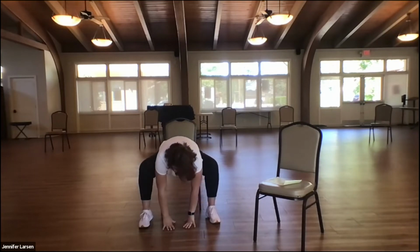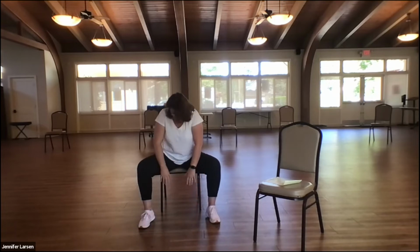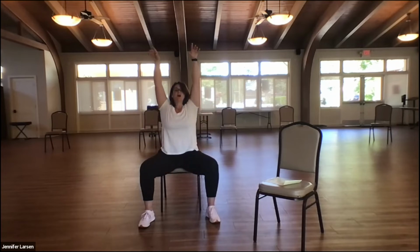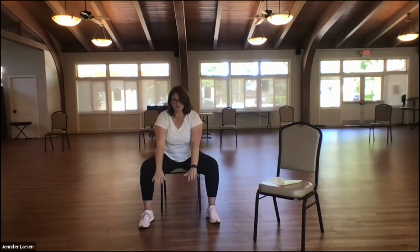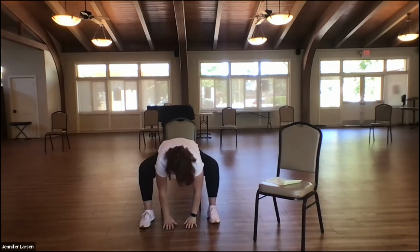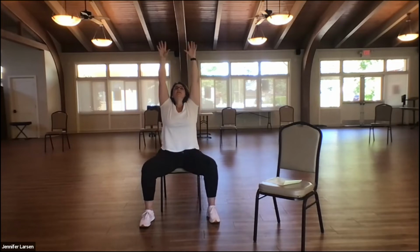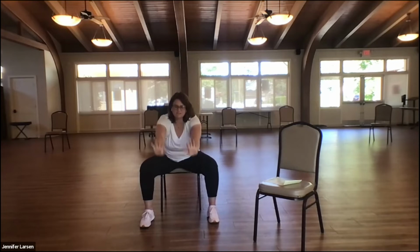Coming back up, pull your belly button to spine to support your back. Up tall, lift that head, reach to your tall. Take a deep breath in. Exhale, come all the way forward, reaching down. And then belly button to spine, come up to tall. All the way to tall. And back down. We're gonna do 5 of these. This is 3.